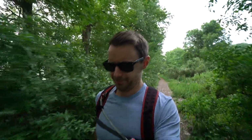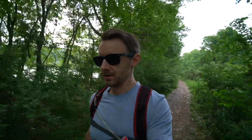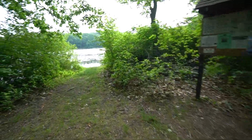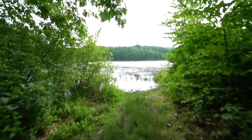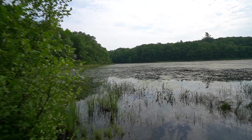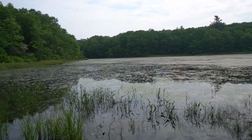Today I'm actually a little bit less familiar with this half. I've also done the majority of it, but we'll have some sections that I haven't done before. As I mentioned, we are in Freja Park, one of Bolton's town parks. And we get a quick little view of Bolton Notch Pond. And we're gonna hike around the side of it over to the Hop River Trail.